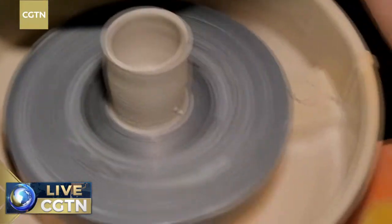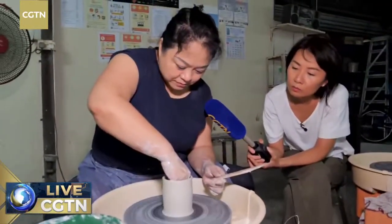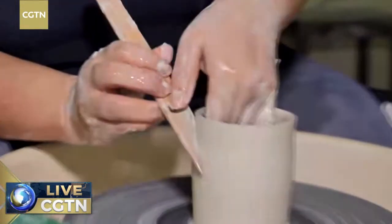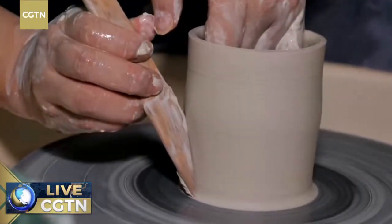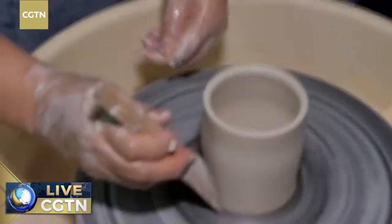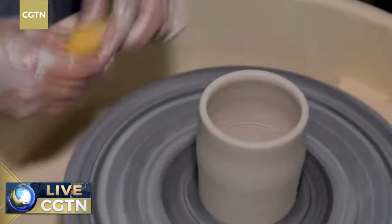Okay. So this is done. So I'm going to clean the surface. So you were using the wooden tool to smooth them. So this will be finished. The cup. I think you will make the finest.